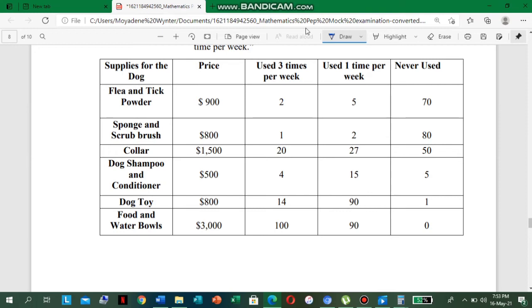And the dog needs something to play with at times, don't it? So we need to buy that as well. And food and water bowls is a must because the dog must eat, right? Dog can't bark on a hungry belly. So the dog has to get his food so that he can work, because we don't want no silent dog around here.